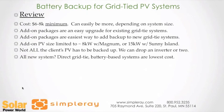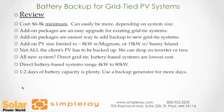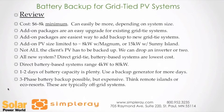If this is an all-new system, one of the direct grid tie systems, the Outback, Xantrex, or Sunny Island systems are going to be a slightly lower cost package for them. So the direct battery systems range from 4 kilowatts to up to 80 kilowatts of capacity. One to two days of battery capacity is probably plenty. We want to use a backup generator if you want to add more days than that. And 3-phase system battery backup is possible, but it's pricey. Remote islands, eco resorts, places like this that are typically off-grid.